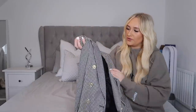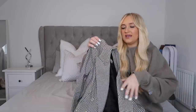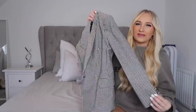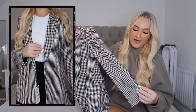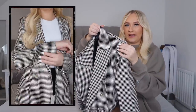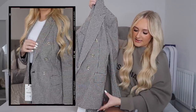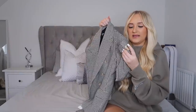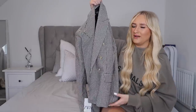Haven't worn this yet, but there's no tag in it, so I'm not sure how much it was. I'm assuming it was like £50. So this, I think it's called, is it Dogtooth? I think it's Dogtooth. But this is quite a dressy blazer. I wanted it for dinners out or an event or something. It's a really nice fitted material. It's got the shoulder pads, and then just the silver buttons down the side. It's got two pockets, and they've also got the little buttons on the sleeve. So it's a more fitted, I think, tailored blazer.